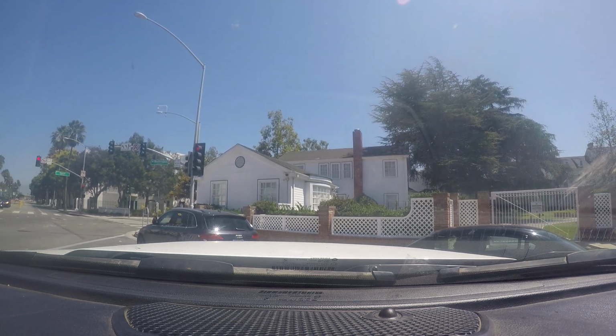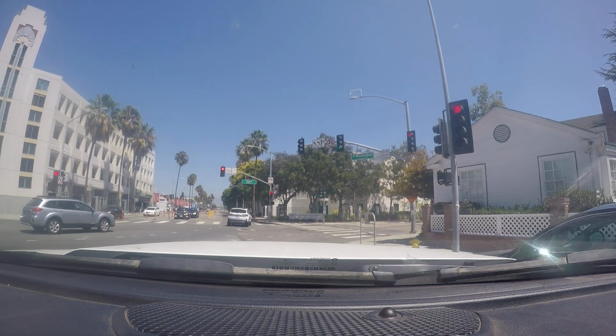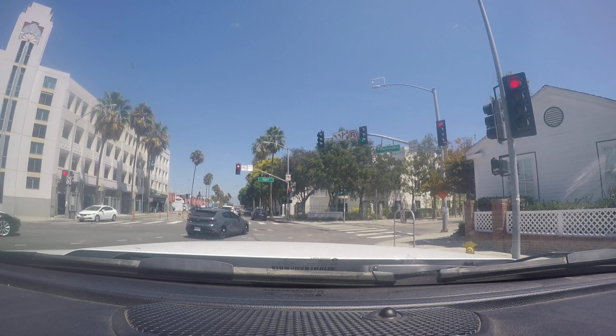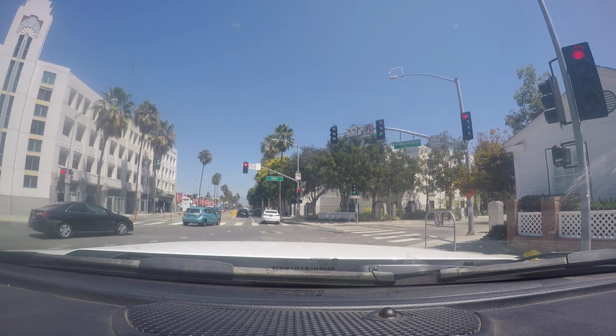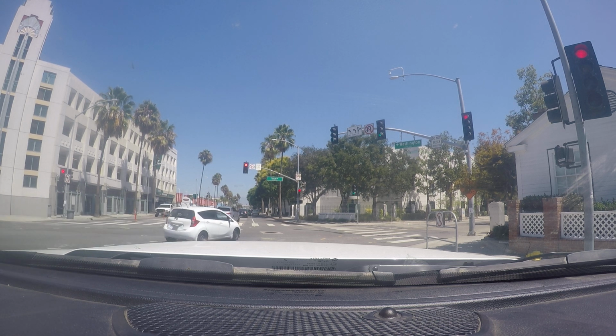And that's called the Culver Studios. And then over here is more Sony Pictures building. Does it say no right on red here? Apparently not. Might be able to. And right behind it is where they're just finishing up the new Apple Studios. Apple bought Culver Studios.